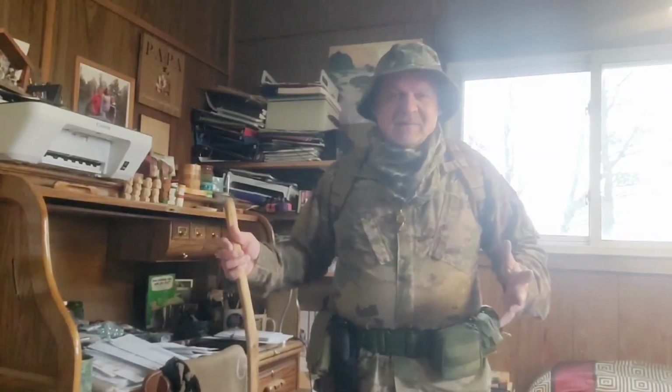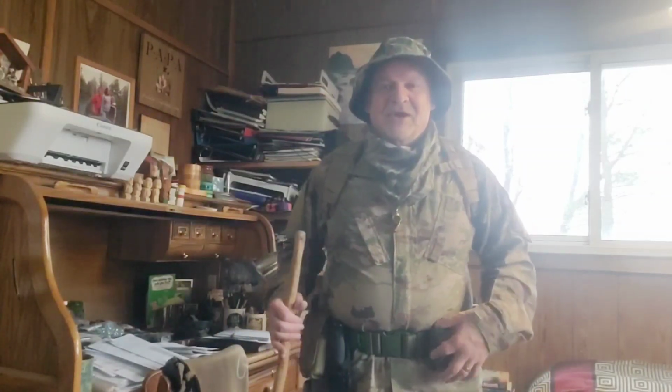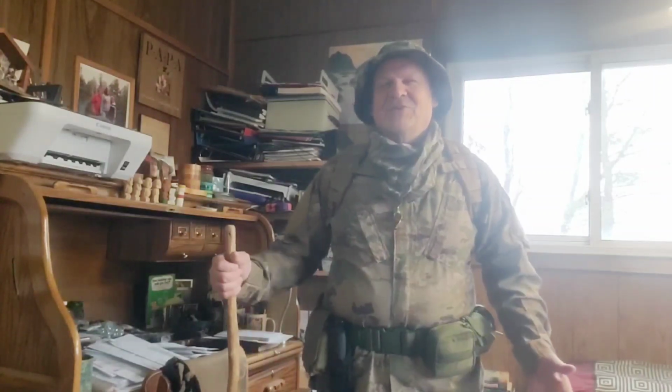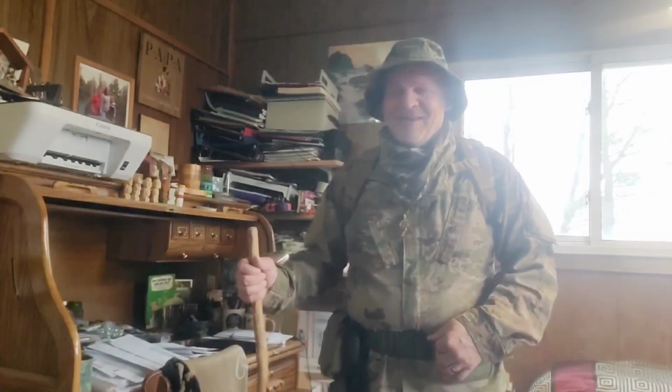But I just wanted to show you all my gear, and I know I've done this at different times and shown different parts, but I want to show you this again because I got a new pack and I put different stuff in there. I've got it better now, and my bushcraft survival belt, I've done a lot on that too, and I think I got everything just the way I want it now. But it's always changing. I'm always adding things. It's just kind of fun.